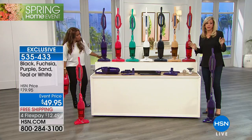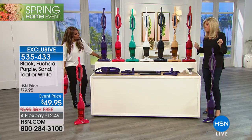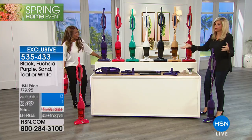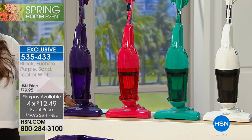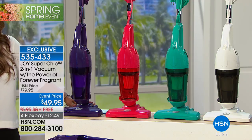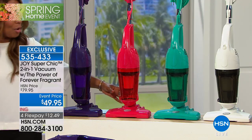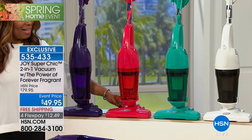Okay, so I just want to say something, by the way, $12.49 on FlexPay. We love FlexPay here. Oh my gosh, okay, yes. So this is such a great value anyway, under $50. Okay, so purple by your signature Marlo color. How gorgeous is this vacuum? Fuchsia. I love the fuchsia. Yes, fuchsia. Only 400 remain. Oh my God. All right, these are going to go so fast.